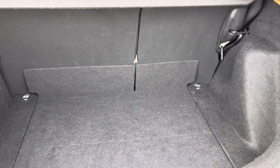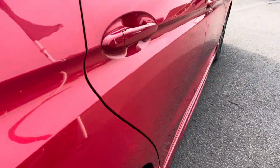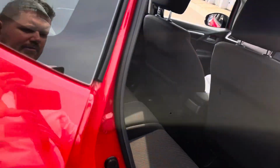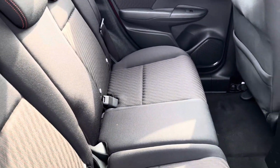Not a bad size boot for a little Jazz, but as we all know, where it makes most of its room is the magic seats on the rear. Take it to the back. You've got the Sport seats, so it's black cloth with orange stitching. Lift them up, gives you all that room in there. Put it down now to the flat. It gives you the full length of the boot.